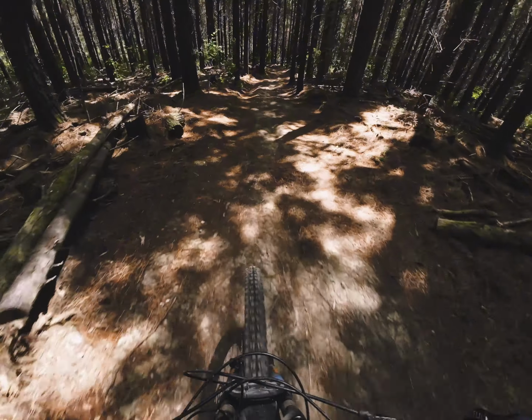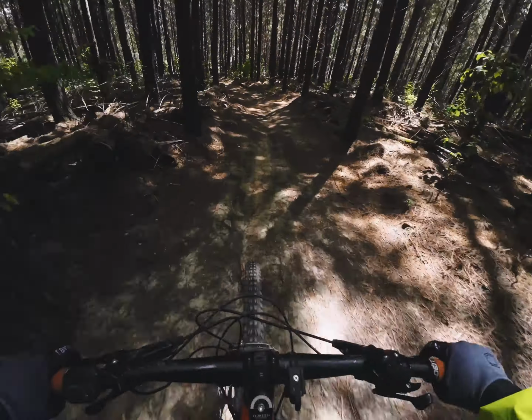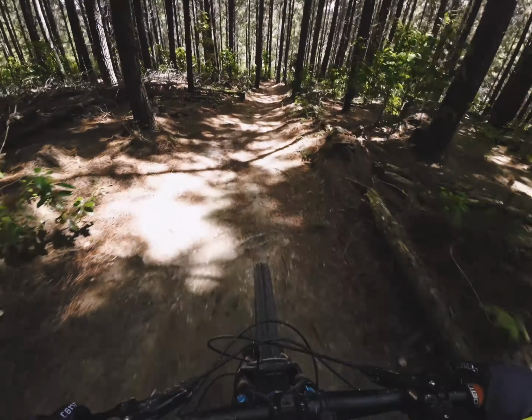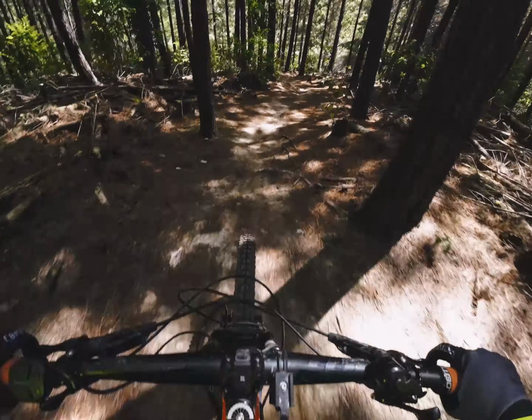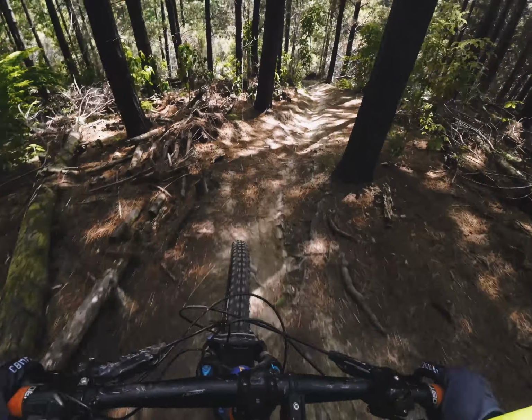So basically, it's just a trail going downhill all the time, but without much technical stuff you have to worry about. It might be a good trail for you to practice how fast you can go downhill without braking too much.